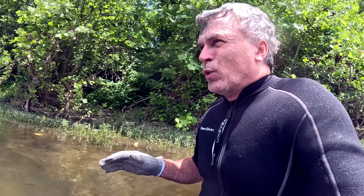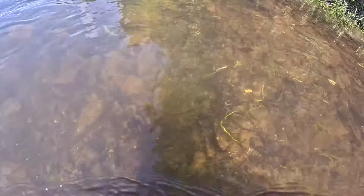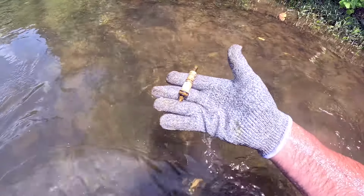Well, it's definitely a lot cooler than I was hoping it was going to be, and a little bit murky, so we're going to have to try to stay pretty shallow. I was hoping it would be a little bit clearer than this, but that's clear enough for us to find a few things. We just found a spark plug.